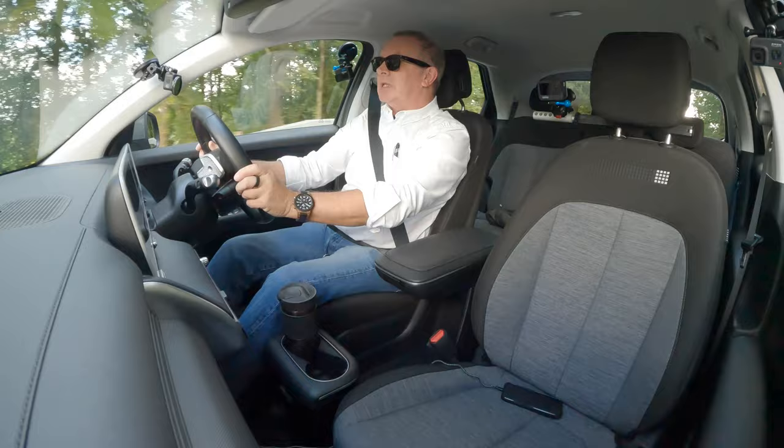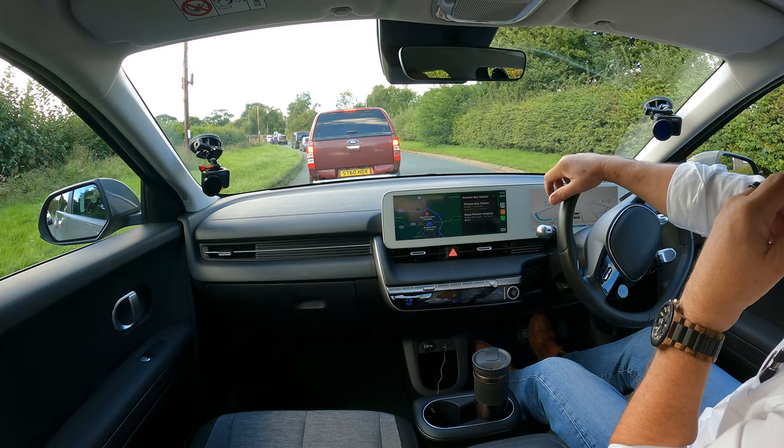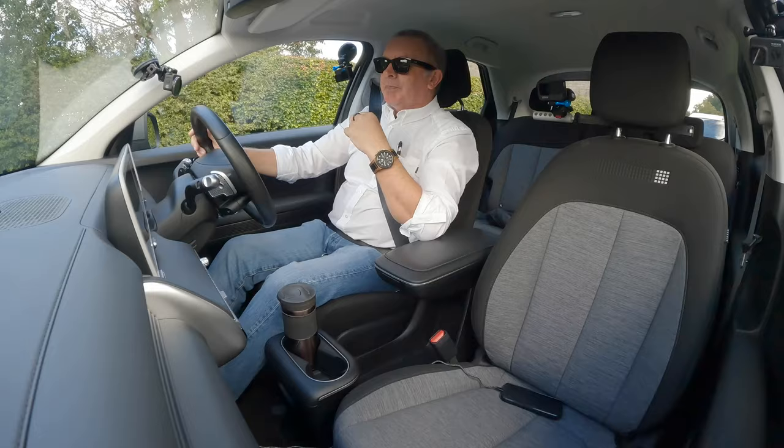There seems to be a diversion here which is making it virtually impossible to turn left. Oh, look at this. I'm having a nightmare here. Oh dear.